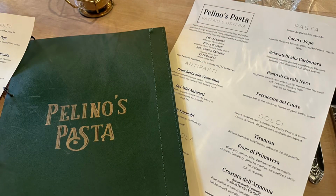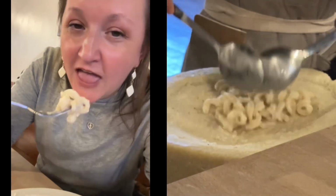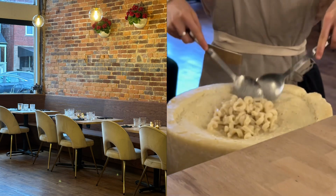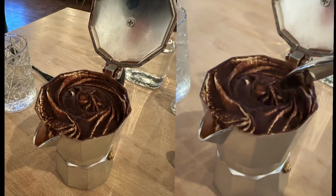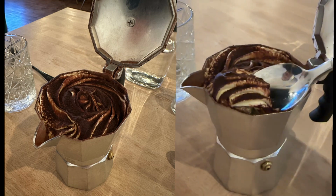Then on the other side of town, you've got Polino's Pasta. This place is amazing. It's all homemade pasta. And when we were there, they had a cacio e pepe, which they made out of a fresh Parmesan rind. Oh my gosh, it was so good. And don't even get me started on the wine and the tiramisu.